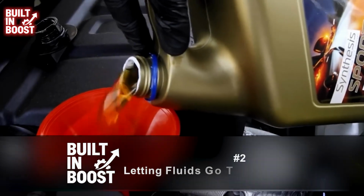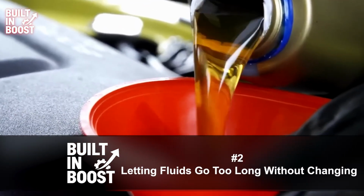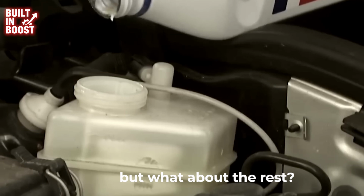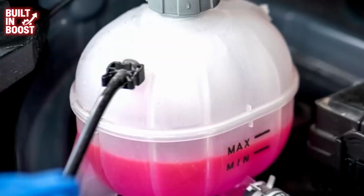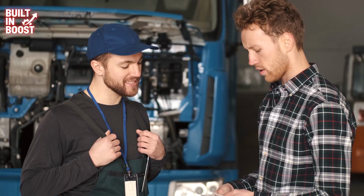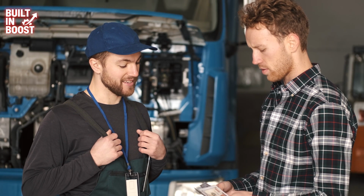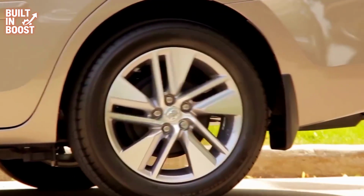Habit number 2, letting fluids go too long without changing. Oil changes get all the attention. But what about the rest? Brake fluid, transmission fluid, coolant, power steering fluid, they all quietly do their job behind the scenes. And most drivers don't give them a second thought until one of them turns into the reason their car fails inspection, or worse, gets red-tagged for safety.